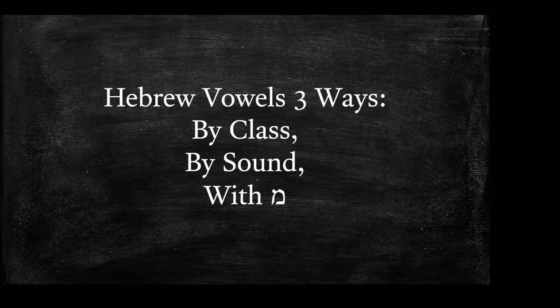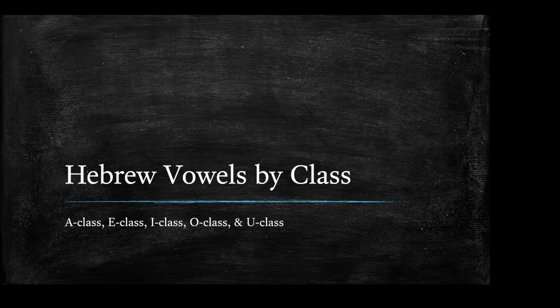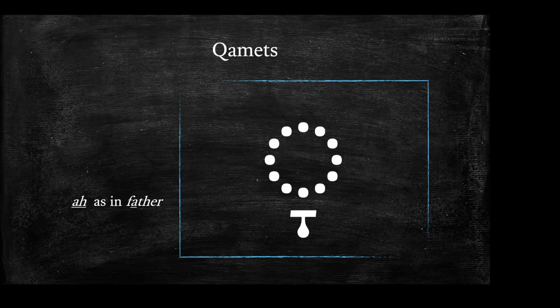Here we go. Three ways of sorting Hebrew vowels: by class, by sound, and then with mem, with m. And so that'll help us pronounce the vowels. So by class, by which I mean A class, E class, I class, O class, and U class. Let's start with qamets. Qamets, again, ah, as in father.